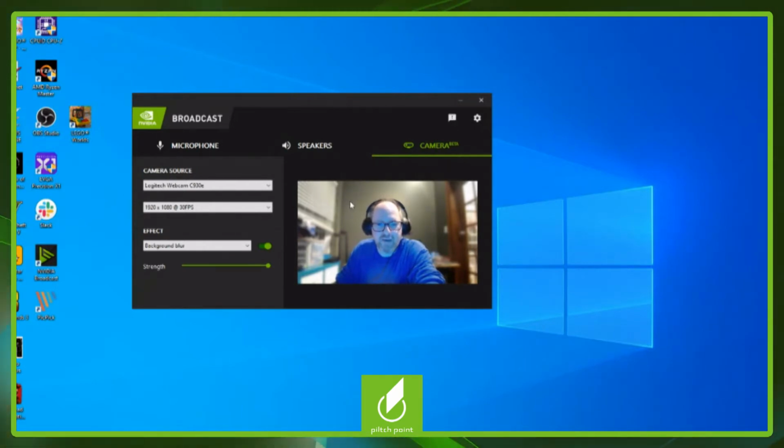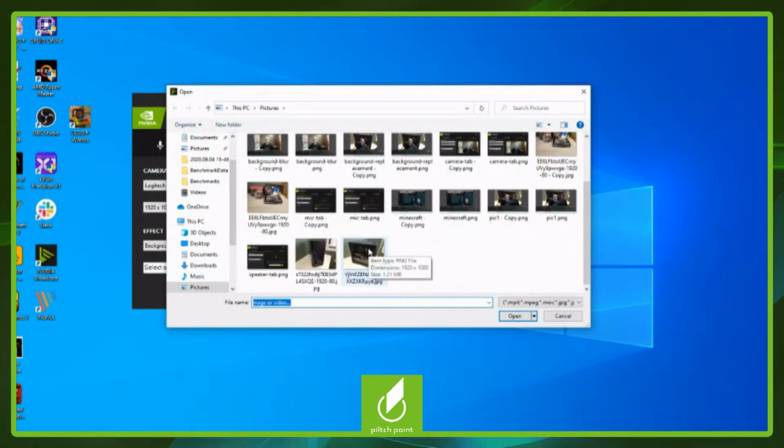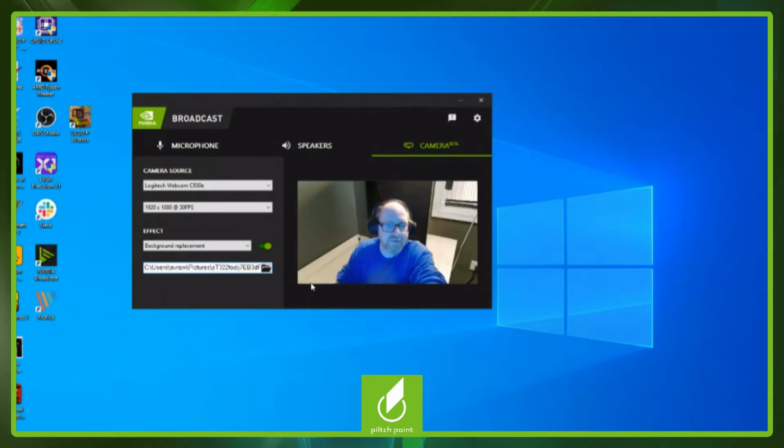Finally, and most importantly, we have the camera. So here you can see a little preview of it with a blurred background. If I turn the background blur off, you can see that the area behind me is totally sharp. But if I turn it on and I change the strength, it's sharper or blurrier. The other thing you can choose is background replacement. What that does is you can pick a picture or even a video, and you can have yourself superimposed on it.